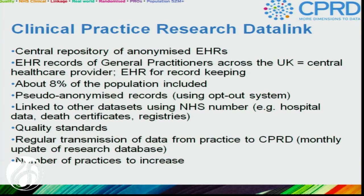For those of you who don't know, it used to be called the General Practice Research Data Lake, and we now call it CPRD. We basically maintain the records of about 5 million patients currently, and we get all that data minus the identifiers. In the UK, we get the data from general practitioners, they are the central healthcare provider. Almost all GPs in the UK use computers for record keeping. A lot of practices don't have any paper anymore. Everything goes into the electronic healthcare data, which of course is very good. And we include about 8% of the population.